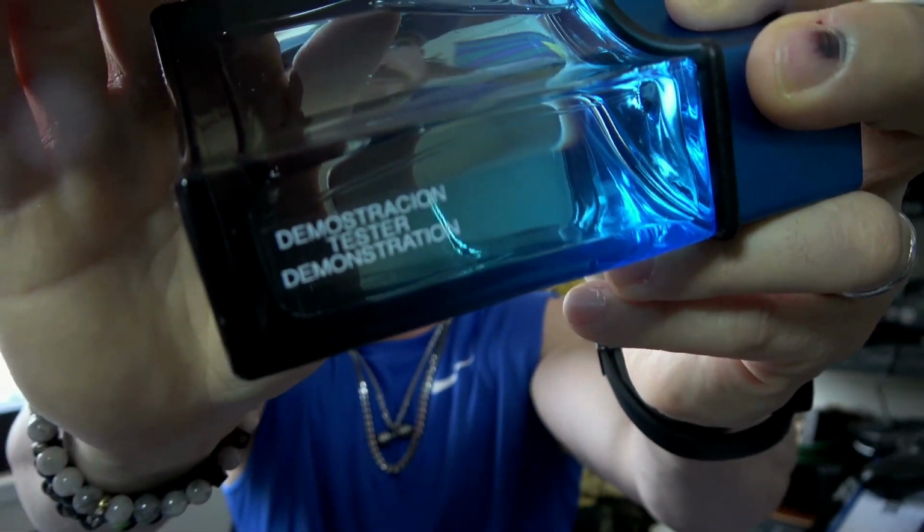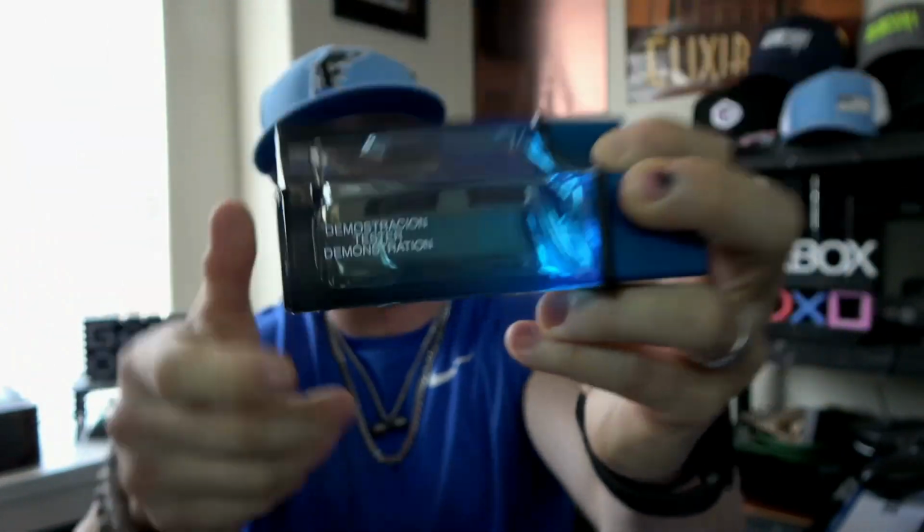It doesn't want to focus. There we go. Demonstration tester. So you can get them really cheap. Like I said, I'll try to have links down below to where you can find it. You're not going to pay over $30. Don't pay over $30 for this.